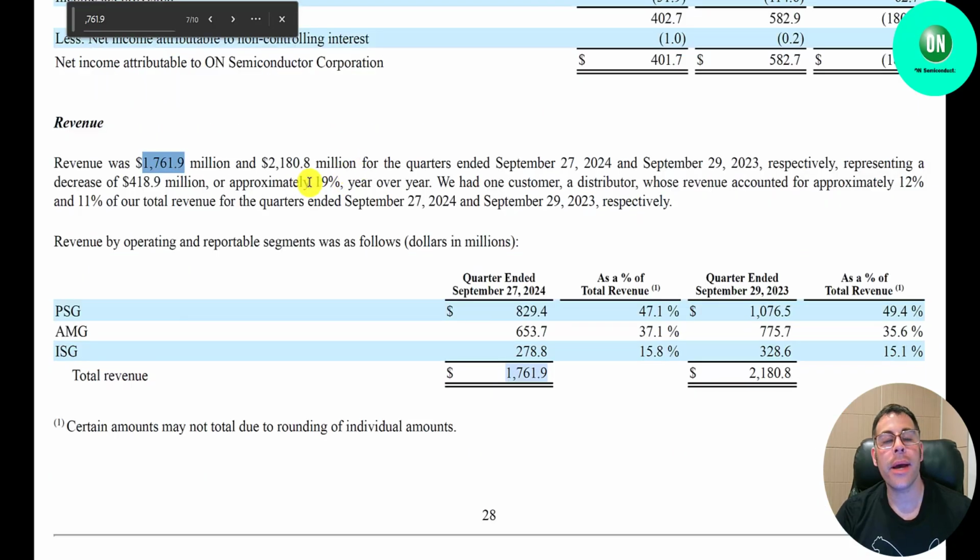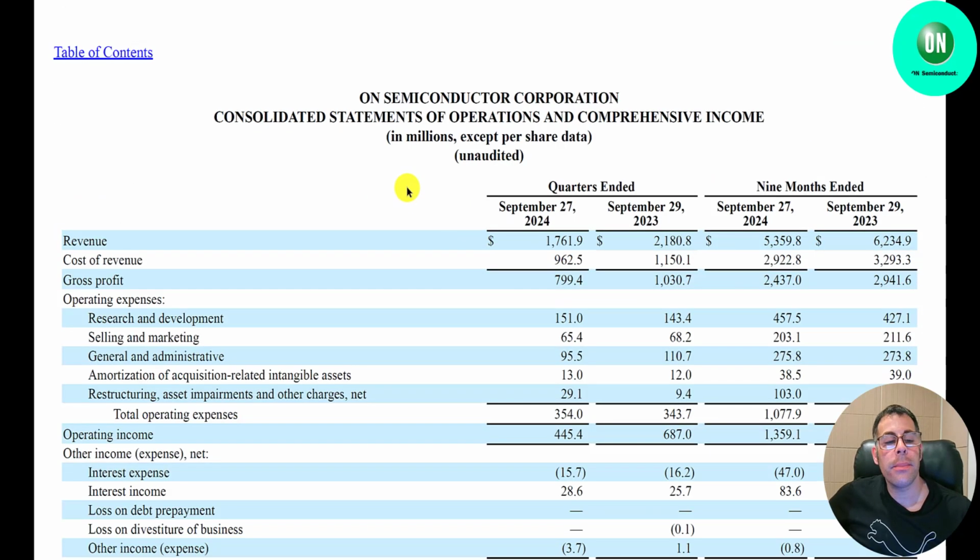So revenue is down 19% year over year. They have one customer whose revenue accounts for 12% of their total revenue. I wonder if that's Amazon. Just a guess. If you know, let me know in the comments. Let's go back to the income statement.